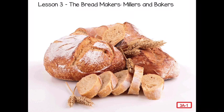The bread makers, millers and bakers. All over the world for thousands of years, bread has been an important part of many people's diets. In almost every culture, people make breads or foods like bread. In Mexico, they eat tortillas. In India, they eat chapati. In Israel, they eat matzo. And in America, we may eat any of the above, plus bagels, muffins, biscuits, and sliced bread. What's your favorite type of bread?